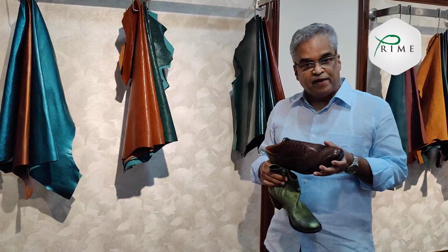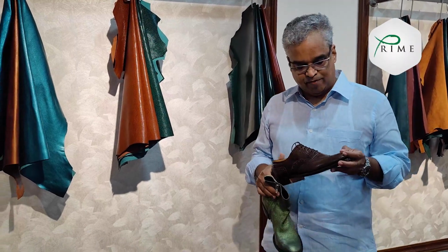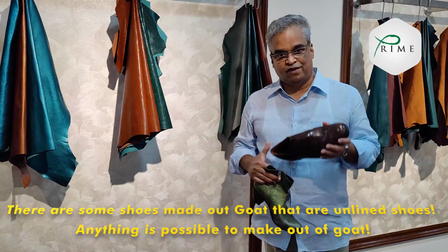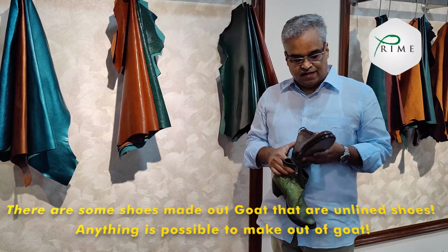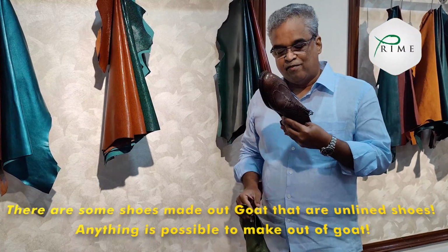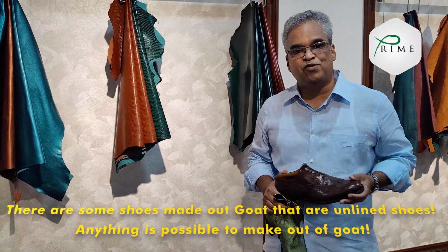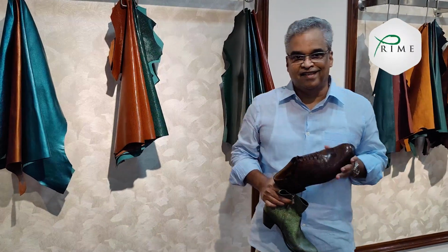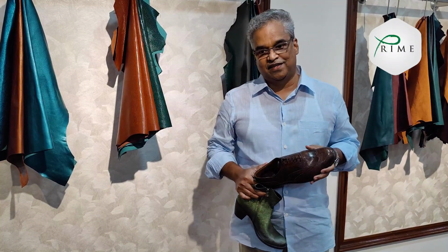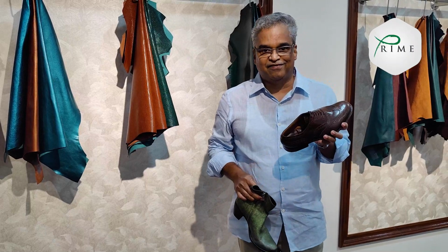Whenever we present any new leathers to a brand, we take the help of some of our friends in Italy to make some shoes out of the vegetable goat that we make, and that gives a little bit of an idea. The one that I'm holding is a men's shoe. There's a wrong concept that goat leathers may not be suitable for men's shoes because of their thickness. But we go to the brands with the shoes and tell them that anything is possible out of goat, and the look of the shoes finally is fantastic.